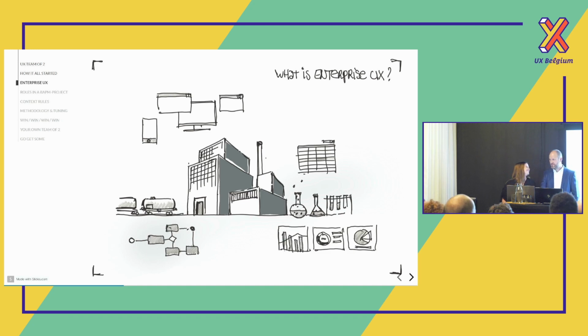Transportation, oil refinery. Radioactive waste. Yes, radioactive waste, we'll get to that later.